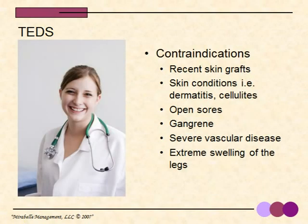There are some circumstances when TED stockings should not be used. Anyone who has a recent skin graft or skin condition such as dermatitis or cellulitis, any open sores and gangrene would contraindicate using TED hose. TED should also not be used if there is a severe vascular disease and may not be used in the case of extreme swelling of the legs.